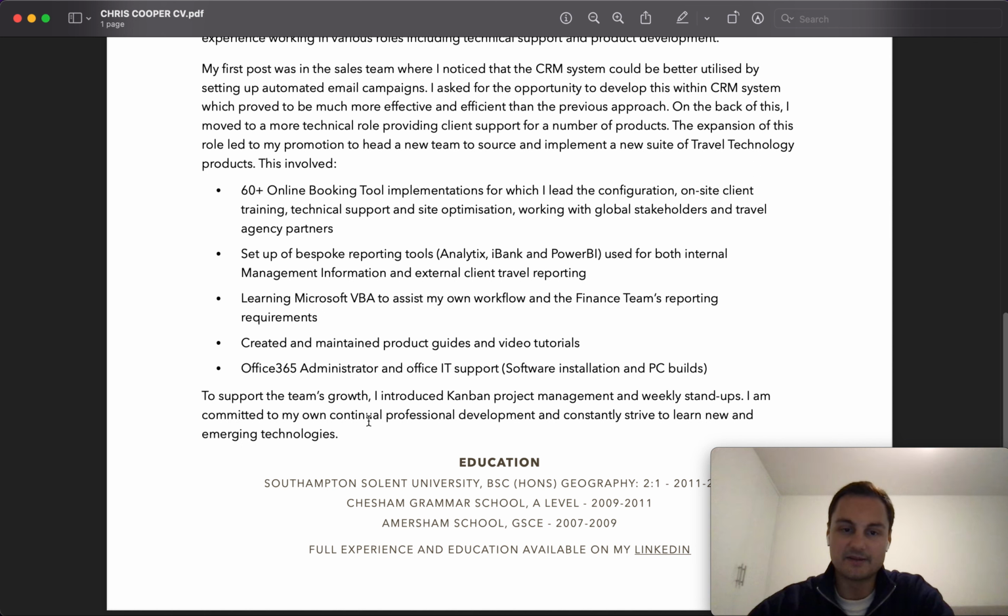And then the other bit here, I added this extra line, which I think really did help me, or certainly makes the CV stand out a bit, is that I introduced Kanban project management, which is similar to Scrum or Agile. It's obviously just Kanban, which we did actually do. And weekly stand-ups as well. So before lockdown and before everything started to be work from home, I was in the office every day and we did have a weekly stand-up of all the projects that we were working on, and would give updates internally and also to the management team.